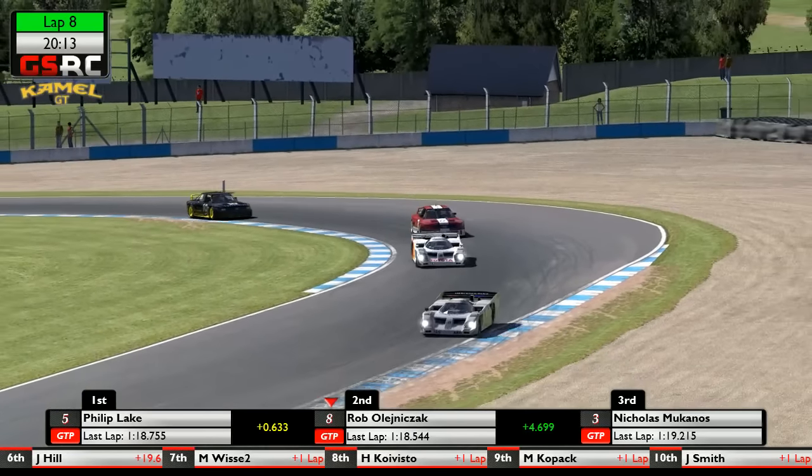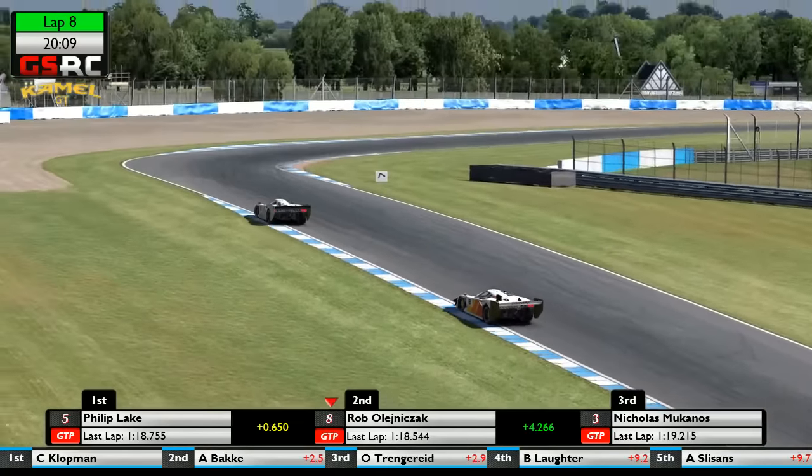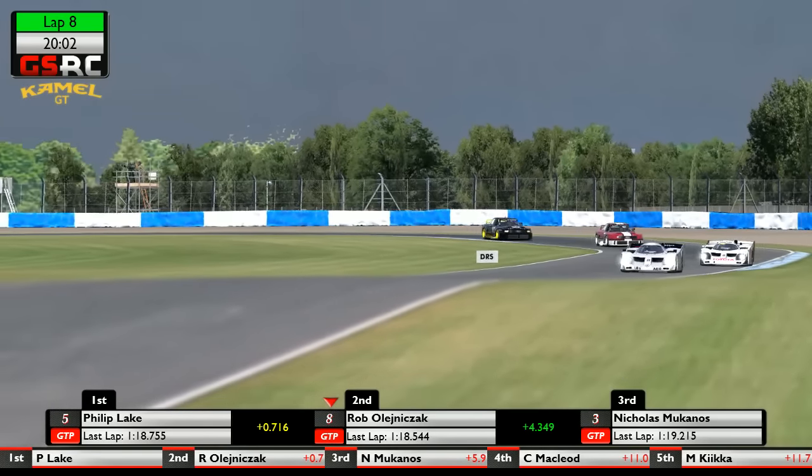And right as that happens, you can see they've got some traffic running through them, and that is our leaders in the GTP class. Rob Olenek giving chase on Philip Lake. He is within a second of our leader.